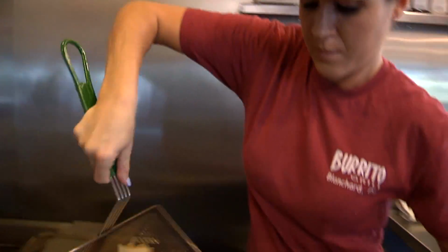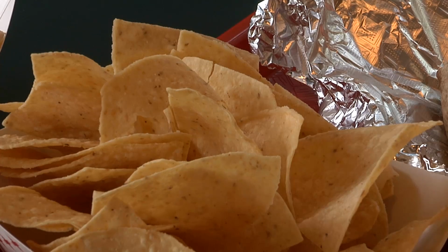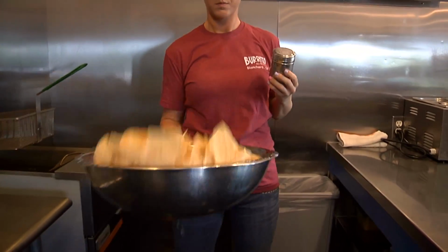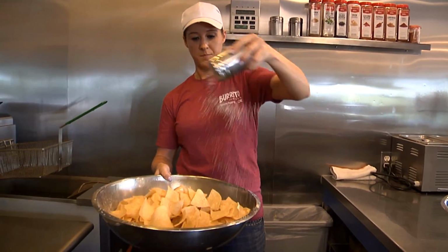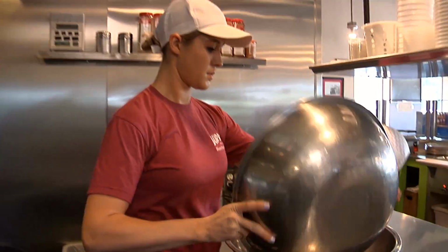Everything is fresh, including the chips made by hand every day. And then we make our chips all day long. So lots of people come by and get a big bag of chips to go and a pint of salsa and a pint of queso, and those are really big sellers for us. We make them in very small batches. We make them 100 times a day, 150 times. I mean, I don't even know. We're just making them all day long.